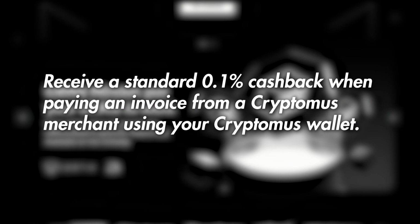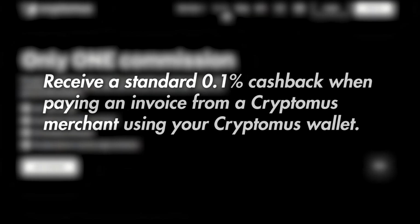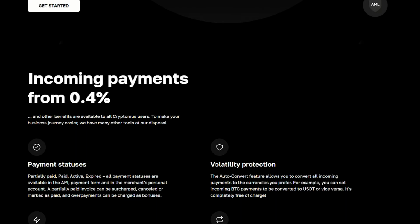There are two ways to earn CRMS tokens. First is to earn cashback. Receive a standard 0.1% cashback when paying an invoice from a Cryptomus merchant using your Cryptomus wallet. Earn 0.4% cashback for an authorized session by clicking Pay with Cryptomus on the payment form.